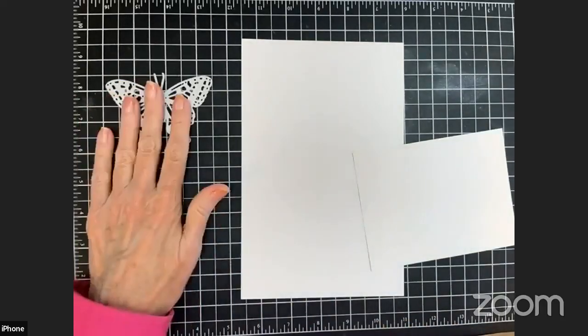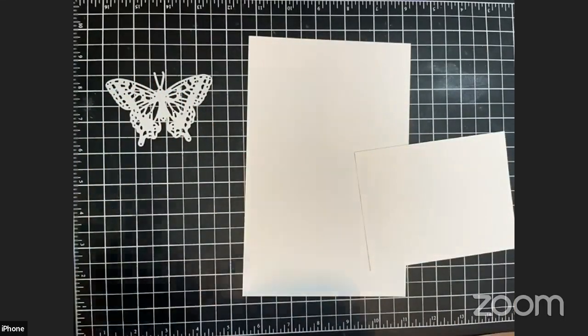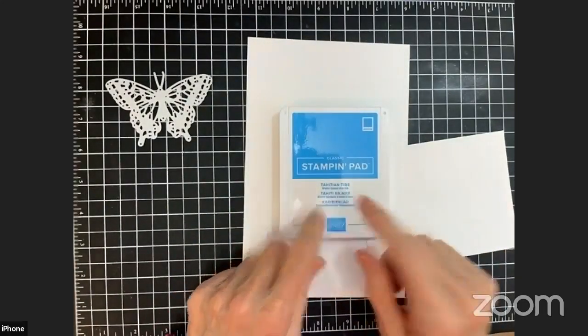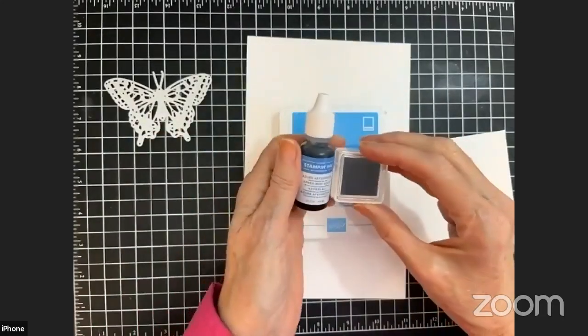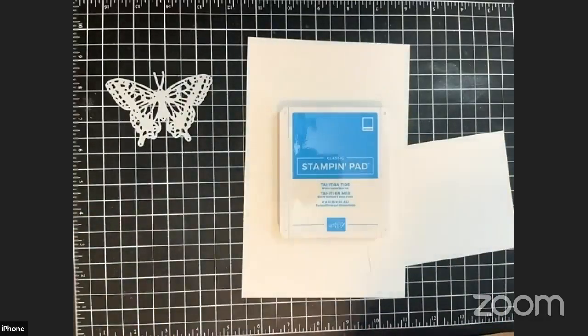All right, so this time I'm using this. My inks are Tahitian Tide, which is an in color. Oh, thanks, guys. There we go. And then I made a re-inker using Azure Afternoon. This was another one, and I don't know if I have, there's the Azure. Where's my Tahitian Tide? Oh, it's way down here on the bottom.